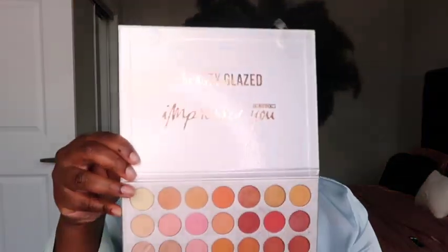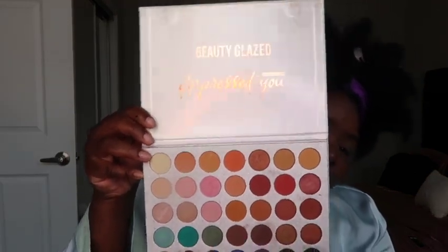Okay, so now we're gonna go into our eyeshadow. I like to do eyeshadow, I like to do eyes before I go into foundation. And today, how are we feeling? So I have this Impressed You Beauty Glaze palette from Amazon. I got this, I can't even talk about how long ago, probably, to be honest. And we're gonna come into this palette here, and we're gonna grab the shade. These shades don't have a name. Like, if they do, I don't have the thing that had the names on them anymore. But again, this is what the palette looks like on the inside. Has some beautiful colors.